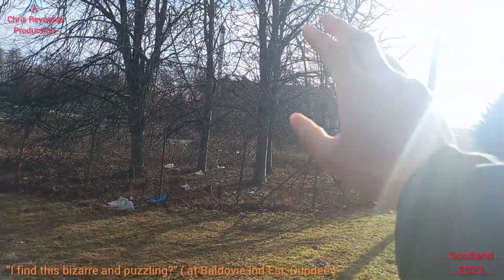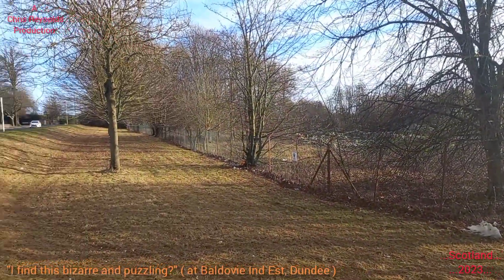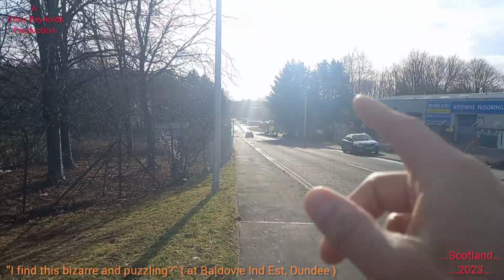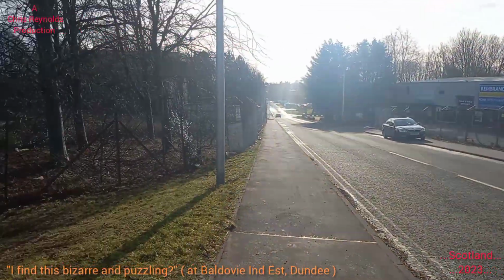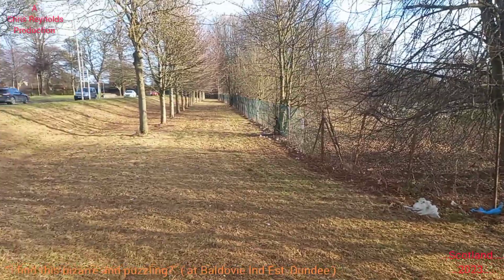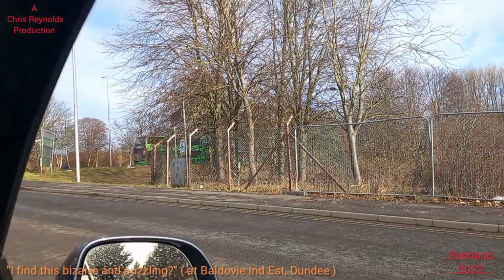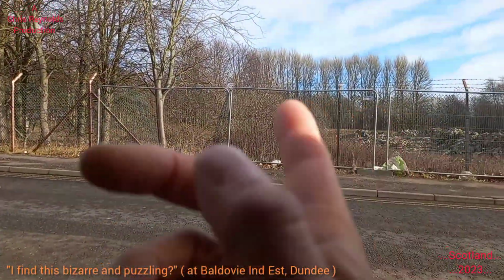It's where the incinerator is, down at the bottom, the recycling centre, the incinerator rubbish. There's lots of stuff, there's skips, there's scrap yards and everything down there as well. Part of the Baldovie industrial estate, and it's this fence in question there. That stretch there. Okay. More repair work as well being done to the fence that's been cut there.